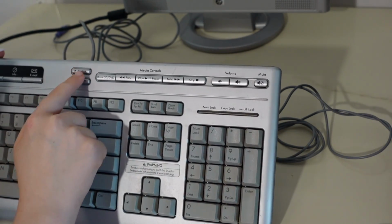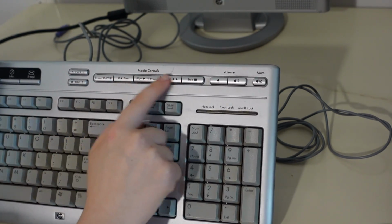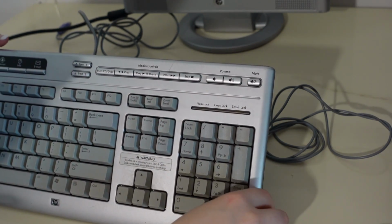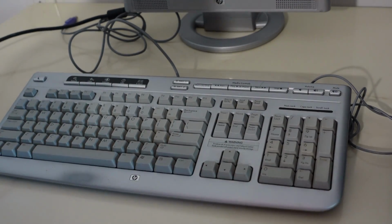So we have two different eject buttons for CDs. We have the burn CD button, play, pause, all of your standard CD player controls, which I think is really cool. And then of course we have our numpad here. So that is an overview of all of the accessories.